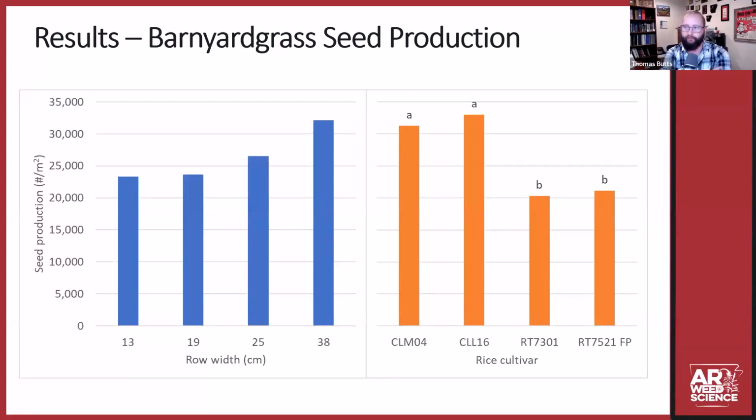And we saw the same effect then on cultivar, though, that was significant, where our hybrid cultivars actually reduced barnyard grass seed production compared to our inbred cultivar counterparts. So again, just to summarize there, it would seem like trying to do a narrower row spacing with a hybrid cultivar would improve our weed control capabilities from a cultural standpoint.